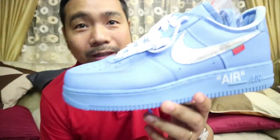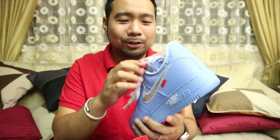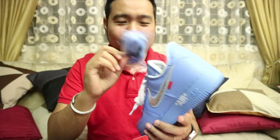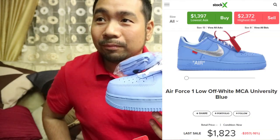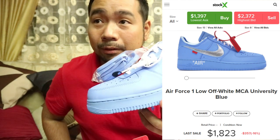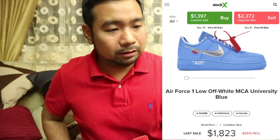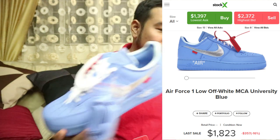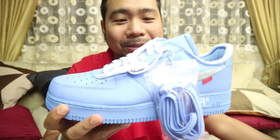Ito siya, guys. Magkano ang resale price nito at the moment? Ito nasa 150,000. Then, depende, 140, depende sa seller. Depende sa size. And this one is a size 11. Uy, size ko to, bro.